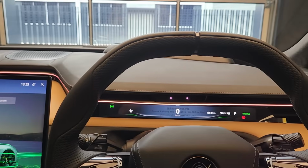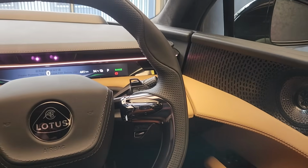Okay, I hear something going on at the back. Probably some different settings, and then things will move.